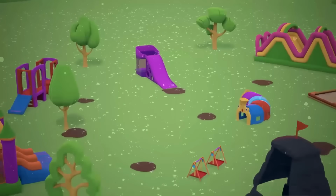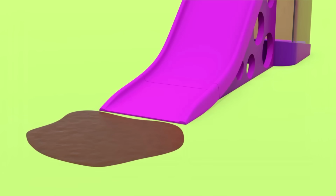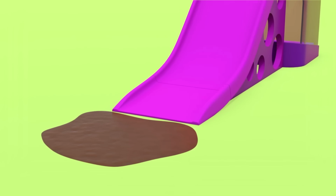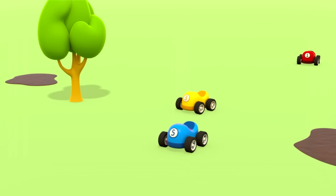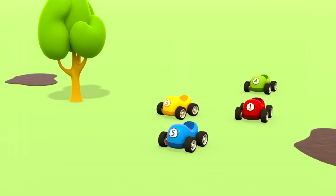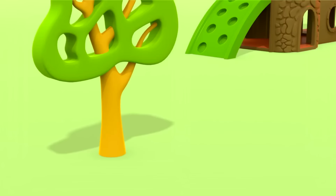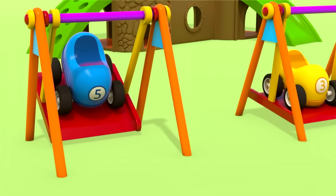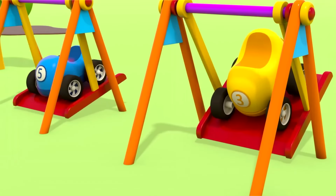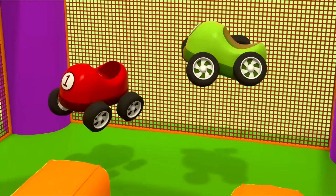It's raining in the playground. But look, the clouds are going away. The rain has stopped. It's left some muddy puddles behind. The four little cars have come to play at the playground. The blue and yellow cars are playing on the swings. The red and green cars are jumping on the bouncy castle.